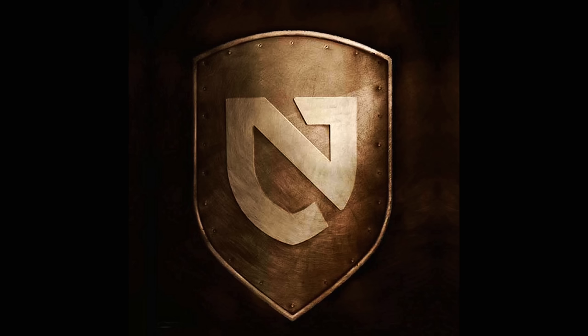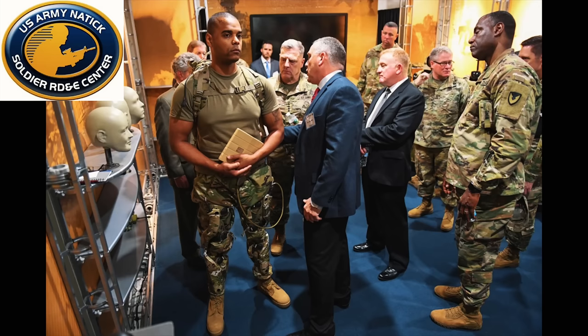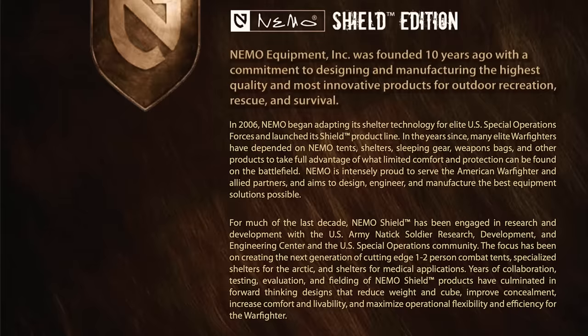Before going any further, let's talk about Nemo and what exactly the Shield Project is, or was. Going back to 2006, Nemo introduced the Shield line of tents and military products for the United States military. From what I understand, some of these products have been used by other militaries such as South Korea and so on. Essentially, Nemo joined forces with the U.S. Army Soldier Research, Development, and Engineering Center. And they also connected with the United States Special Operations Unit. Now, together, they began making products for warfighters. And this tent is a prime example of that.